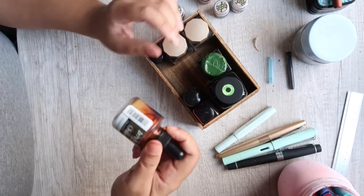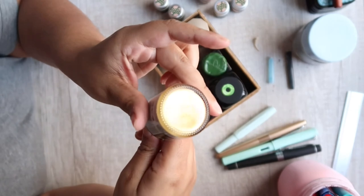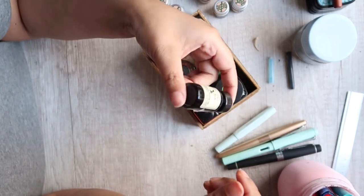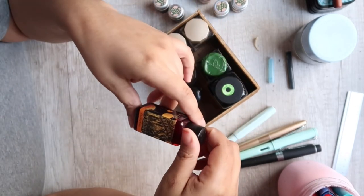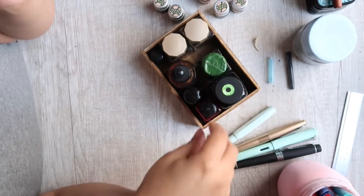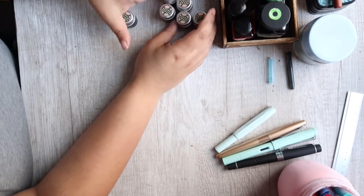This is Dr. Phil's iridescent ink, which I got for free. I didn't pay anything for that, now that I remember. I forgot where I got it, but it came with something. This is a pumpkin ink. It was a hand-me-down. So a lot of the hand-me-down inks, I'm not sure where they come from.